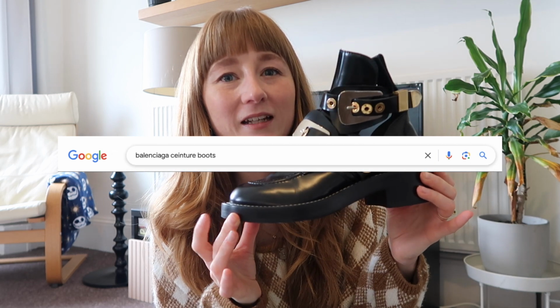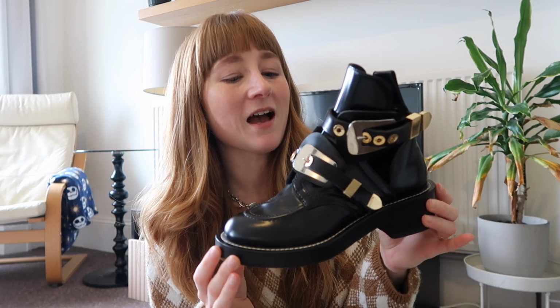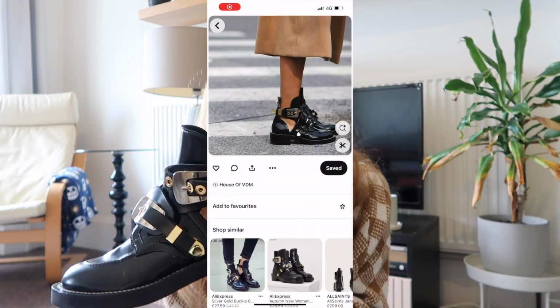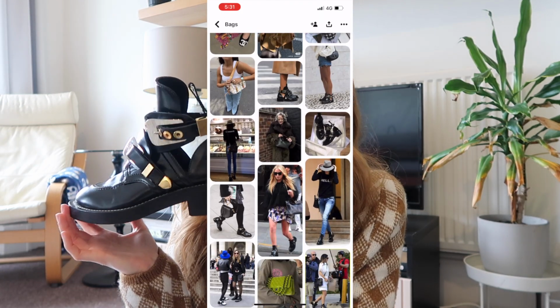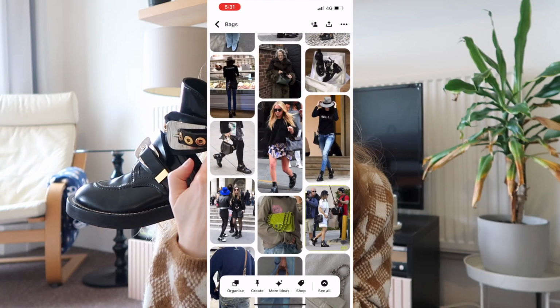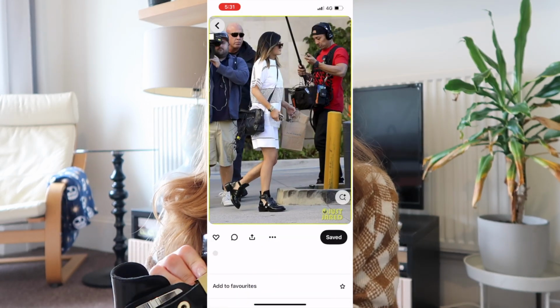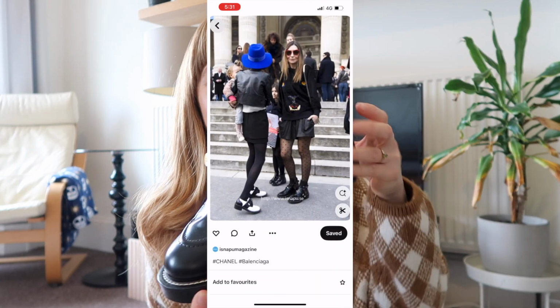It begins with a C, I think. Centurion boot, Century boot, something like that. These were my absolute obsession when I was a teenager, and I'll put some photos up of Kendall Jenner and Kylie Jenner wearing them, and Hailey Bieber had them at the time, and I just thought they were so cool. I loved, obviously, the main features like this cutout detail, so your sock shows through, or just your skin if you don't wear socks with them. And then you've got these huge big buckles on, and yeah, absolutely love them.